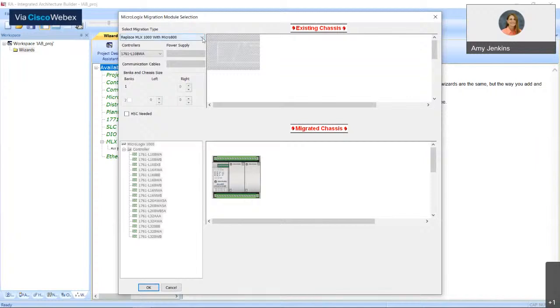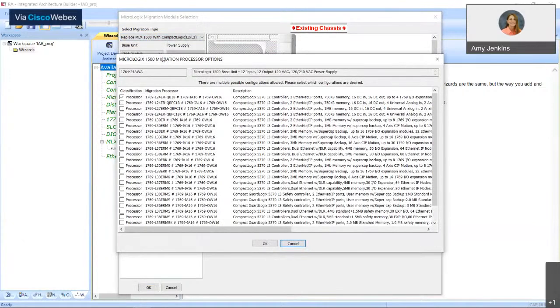So here I'm going to select a MicroLogix 1500. And as you can see, I have two options to replace it with, CompactLogix or MicroLogix 1400. As I mentioned before, if you have expansion I/O with your 1500, I recommend going with the CompactLogix. So you only have to replace the processor and add an I/O card or two based on the number of I/O points utilized in the embedded I/O.